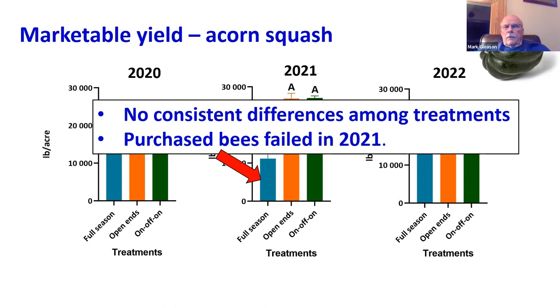So, again, really different outcome in acorn squash in these pollination trials compared to muskmelon. The clear winner in the muskmelon was the full season treatment, and there was no clear winner, no consistent winner year to year in the acorn squash for that pollination trial.